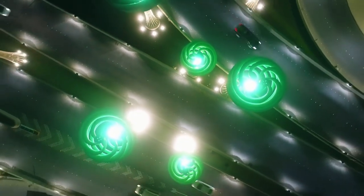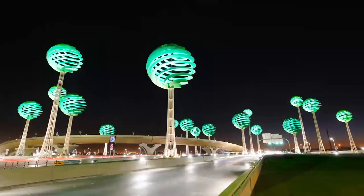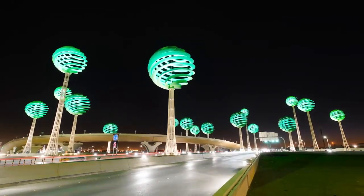We completed as per the drawing, as per the 3D, which was only like a model on paper. We are very happy, we are very proud that we completed the project nicely like that. Spiral spheres will become an icon for the city, well known by all citizens and published in photographs all over the world.